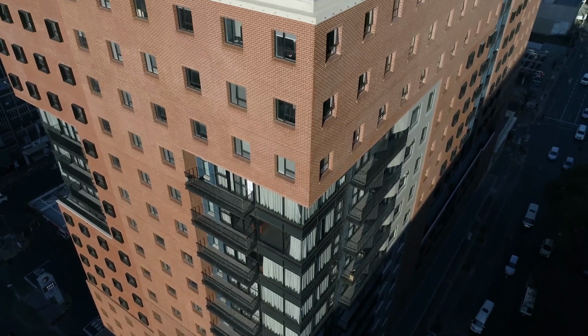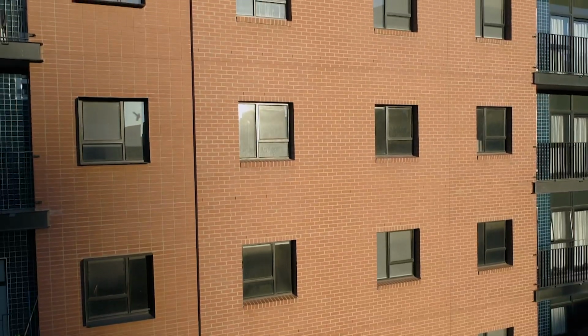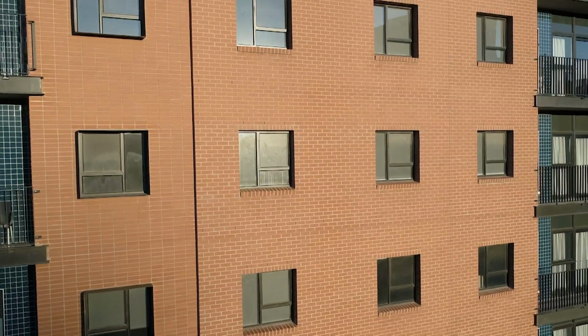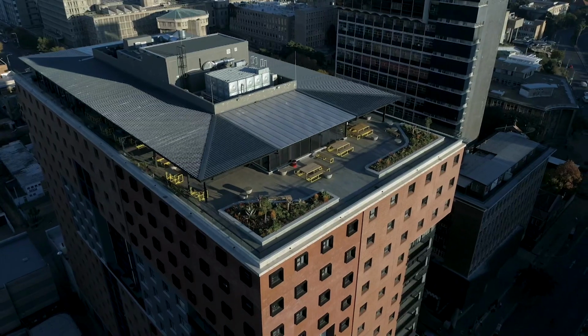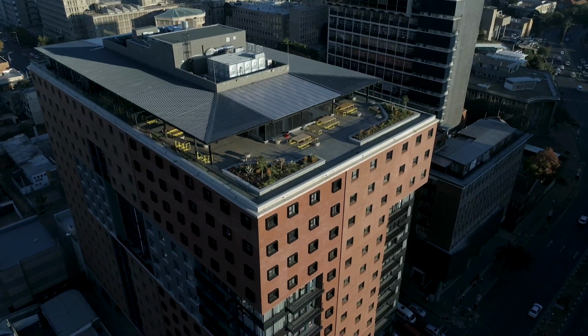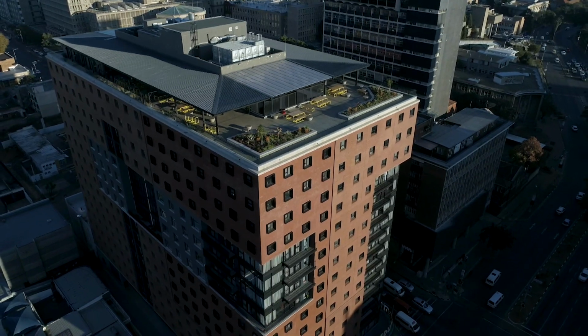I think one thing that we were happily surprised by was how the depth in the mortar joint changed the color of the brick. So where the joint is flush, the brickwork is a lot lighter to where the joint is raked out. I think on a whole, just the material selection lends itself to a very low maintenance building, which hopefully then ages well.